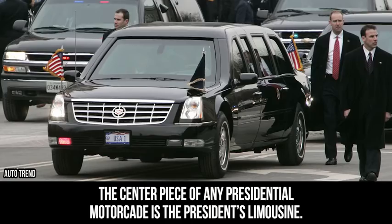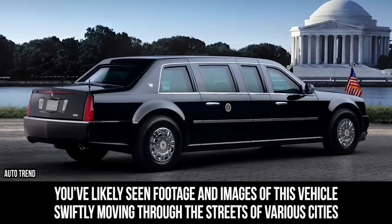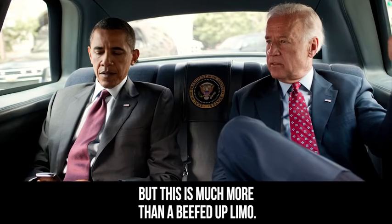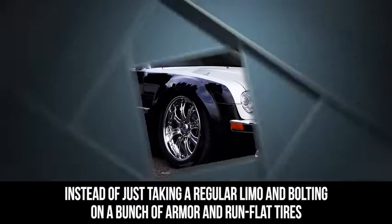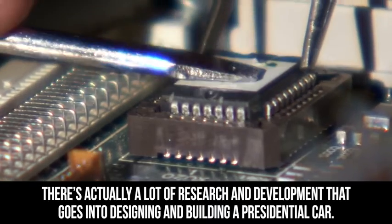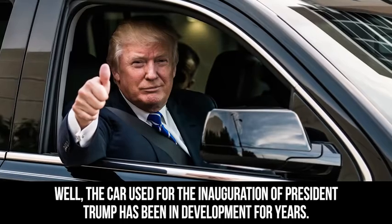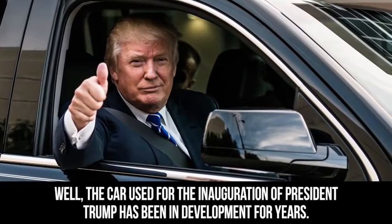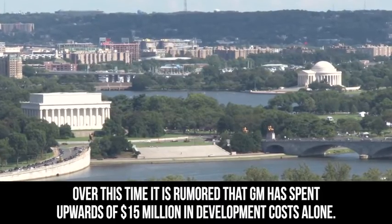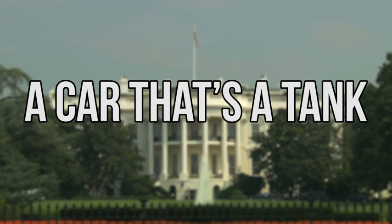R&D. The centerpiece of any presidential motorcade is the president's limousine. You've likely seen footage and images of this vehicle swiftly moving through the streets of various cities. But this is much more than a beefed-up limo. Instead of just taking a regular limo and bolting on a bunch of armor and run-flat tires, there's actually a lot of research and development that goes into designing and building a presidential car. How much? Well, the car used for the inauguration of President Trump has been in development for years. Over this time, it is rumored that GM has spent upwards of $15 million in development cost alone.